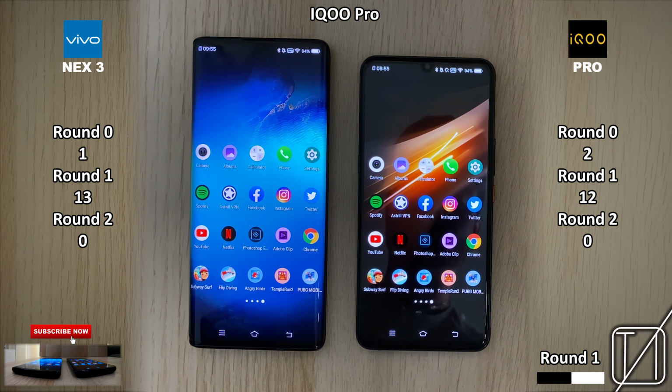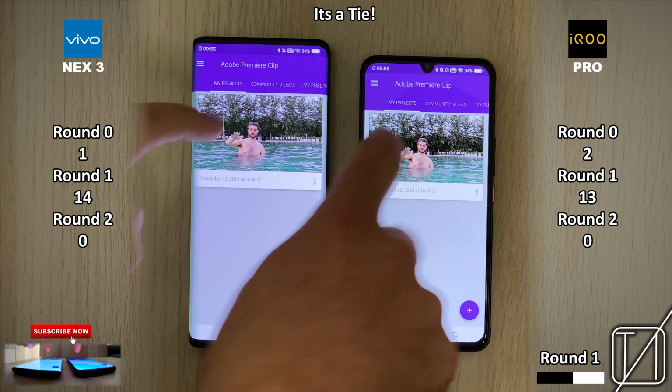So keep an eye out for those unboxing videos, some speed tests on them, and I'll be doing a charging test on those phones in the coming weeks too.